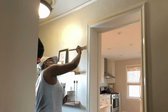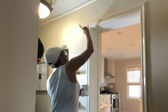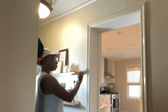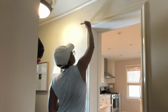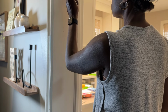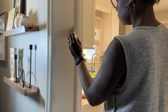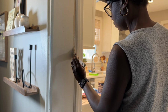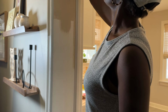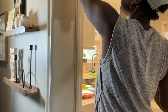As you can see, this wall is so thick. I don't know why it is so thick. It is literally about 6 inches between this wall and then the kitchen. I know that all of our pipes run down from the bathrooms above, so I don't know if that's why the cavity is so wide, but it gives us this area to be able to do a focal point. So I'm painting that the same color as the walls on the outside so that it gives it nice depth.